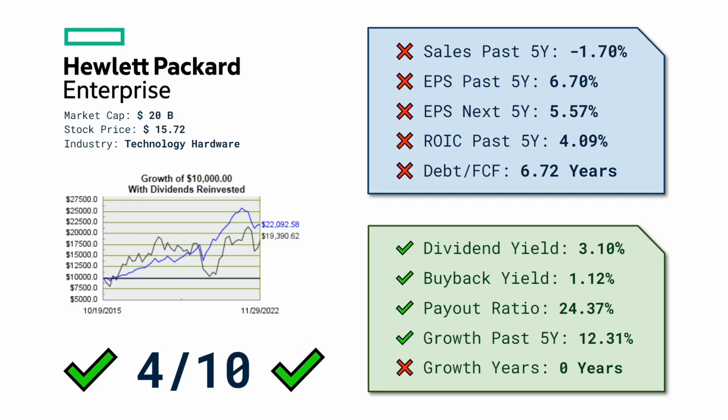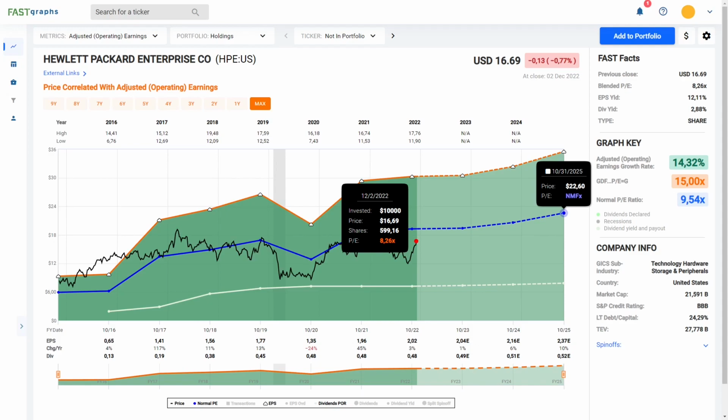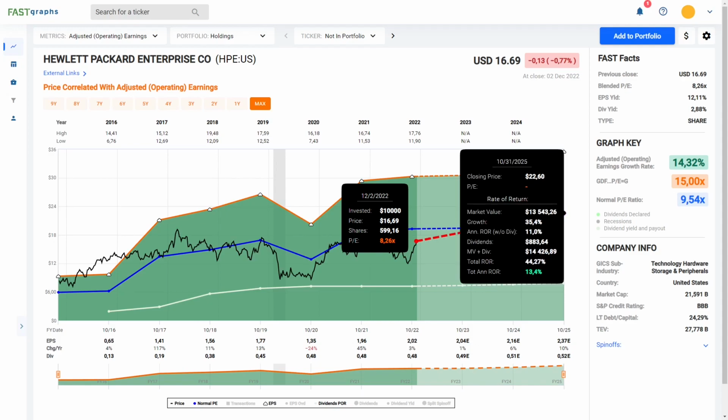Let's check the valuation. Here we have HP, and as I said before, it's a spin-off of HP, so we only have about 9 years of data backwards. The yellow line is the earnings per share, and we can see that right now it's trading below the blue line, which is its normal valuation at PE 9.5. And if you project out to mid-late 2025, analysts expect an annual return of 13.4%.